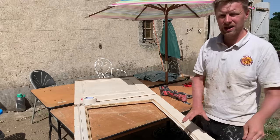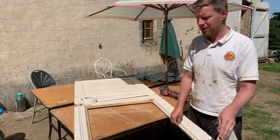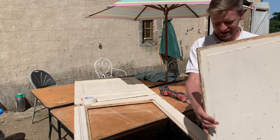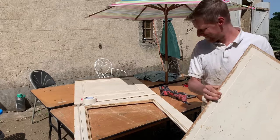I think I'm going to look at trying to frost the glass as well, just so obviously we've got a bit of privacy up there on the third floor, but still let a bit of light in. And on the plus side, I've got a free panel now, which I'm sure will come in helpful somewhere.